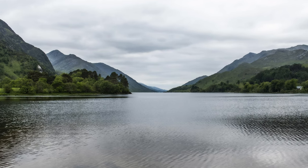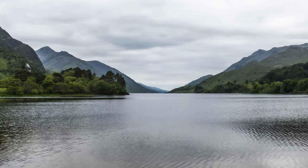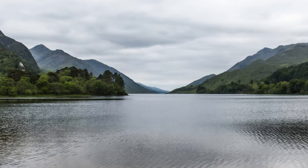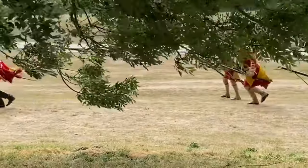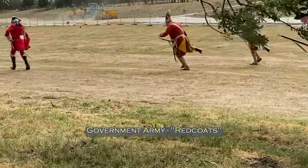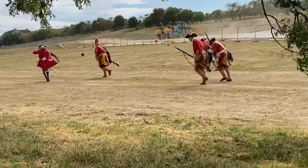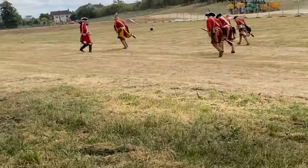A few weeks after we returned from Scotland, we went to watch the Lace Wars reenactment group at Chester House in Northamptonshire. They were reenacting a scene from Carlisle, a skirmish where government troops were retreating and the Jacobites were advancing down towards Manchester. Hope you enjoy it, guys.